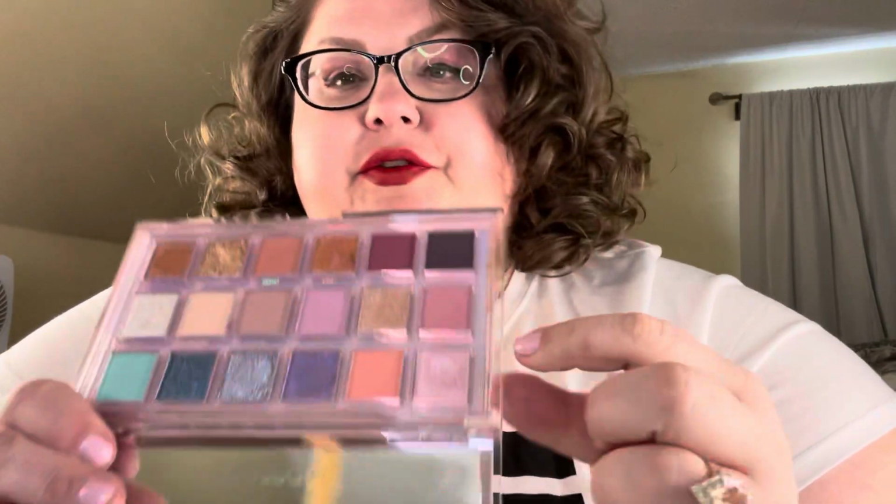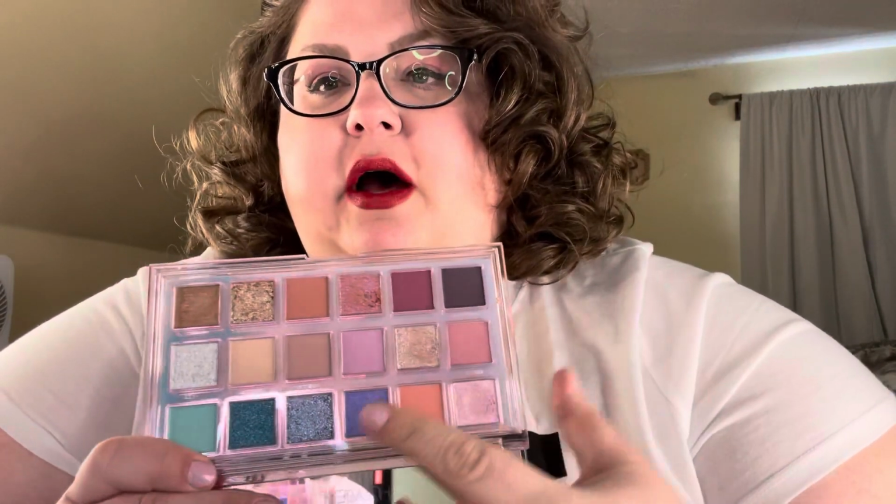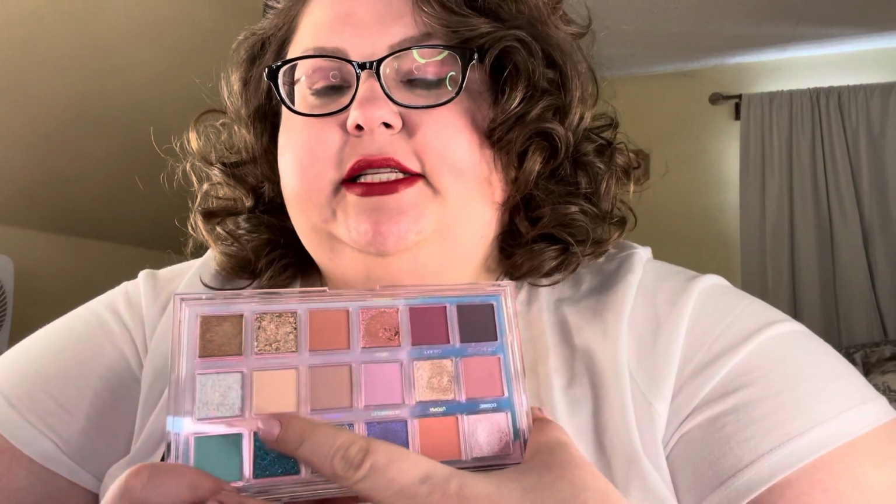So to share, I have this palette on my eyes today, and this is the second time I'm using it, like I said, and I absolutely am in love with it. The glitter goes on and does not cover your face, and I love that. I've used this glitter and this glitter today with these mattes. I don't know what else to say. It's just a beautiful palette.